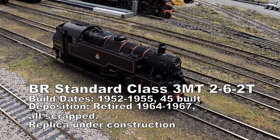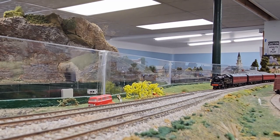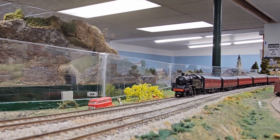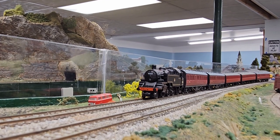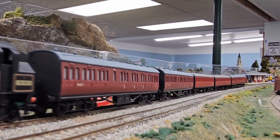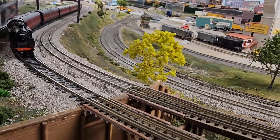The final model we will be looking at is the most modern steam locomotive I have in my collection. This is a BR Standard Class 3 tank engine. After nationalization of the railways in 1948, BR inherited a large collection of aging and poorly maintained steam locomotives that shared almost nothing in common with each other. BR quickly determined that new types of steam locomotives were needed to standardize their fleet across all of the network.